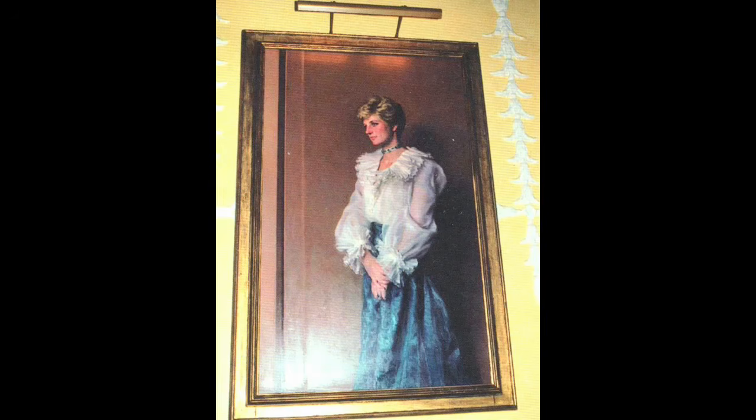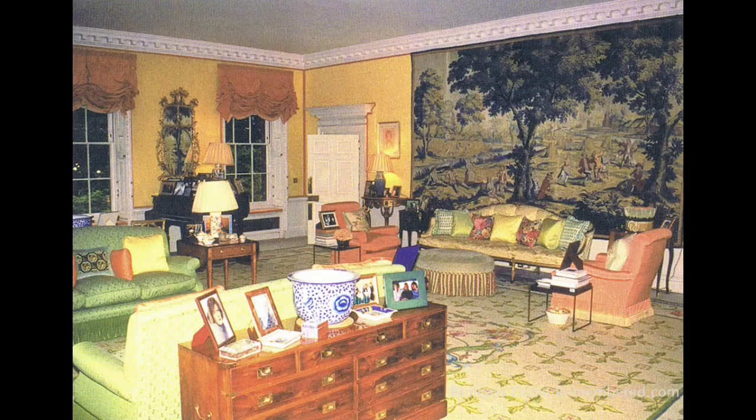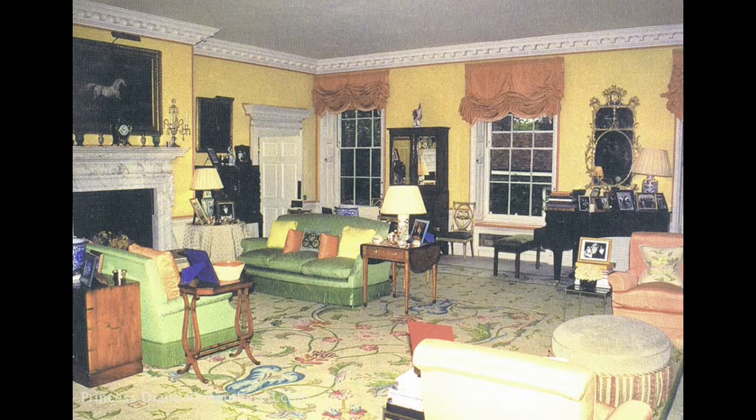Here you can see her drawing room with many knickknacks, personal items, family photos, collections. There is a Flemish tapestry on the one wall. Another view of the drawing room shows a piano with again more family pictures, an ornate rug, a marble fireplace.